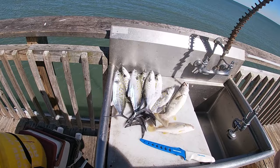An awesome day today fishing off the Springmaid Pier. The bite was on from the time I got my first line in the water to the time I left. Had a bunch of different fish biting today. We had black drum biting, red drum biting. I saw some flounder, croakers, Spanish mackerel, and whiting.